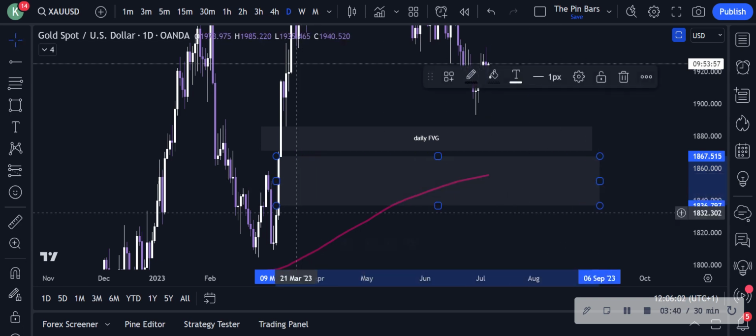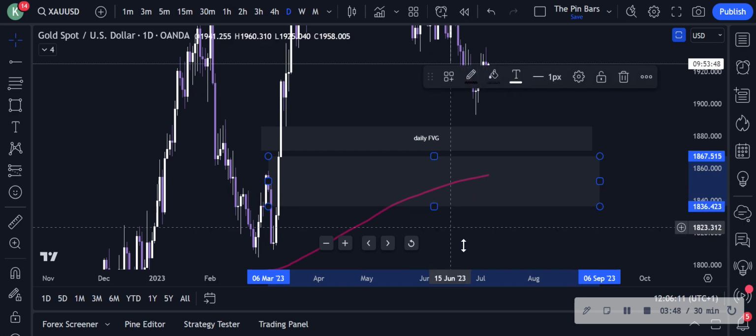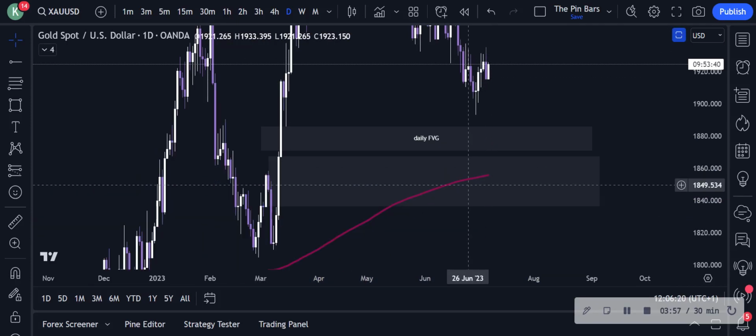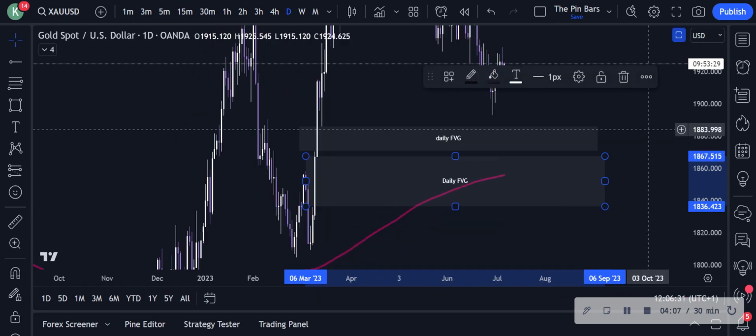So to be honest, we could just combine it, but I'm just going to draw it separately so that you guys can actually see it. Just to be more precise, it's to the top of this candle and to the top of the previous candle. Okay, so this is where I do think price will come down to.